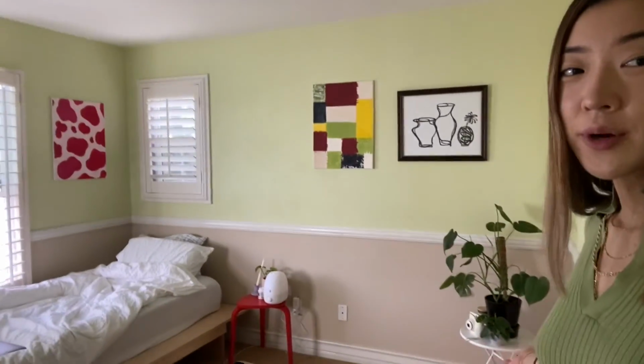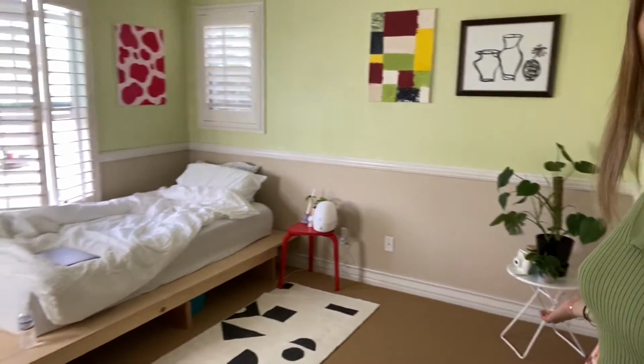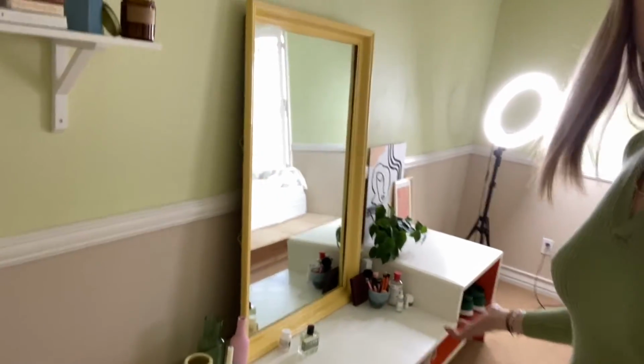Super happy about the outcome. So this is my final room. You guys are about to get one last look. It looks like this.